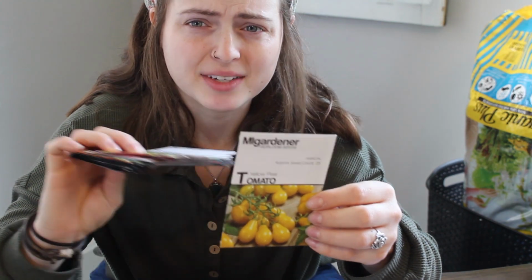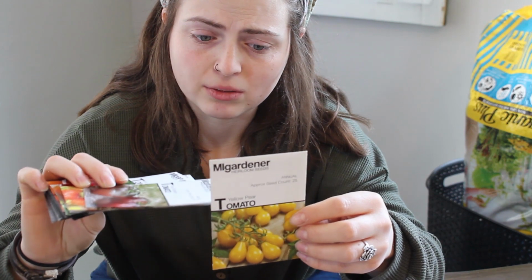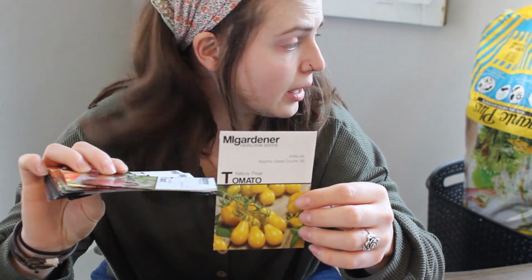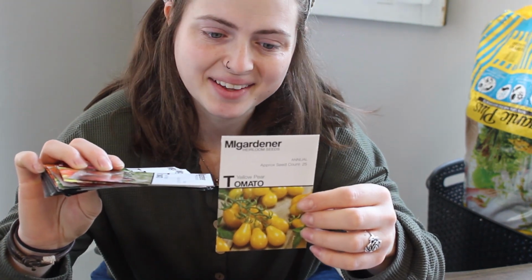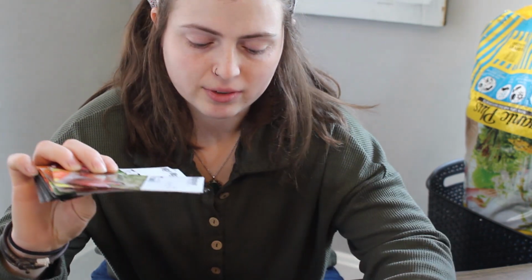I did not have any issues with powdery mildew last year, but I did have issues with blossom end rot, which it says this one is more resistant or tolerant to. So this one is also an indeterminate variety.